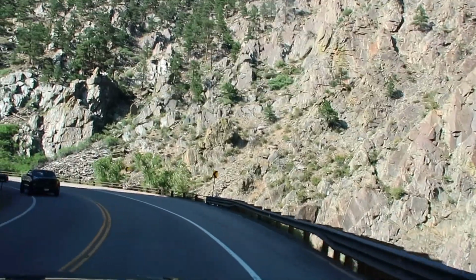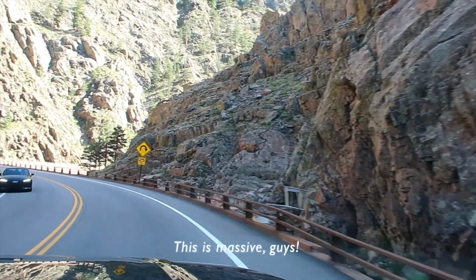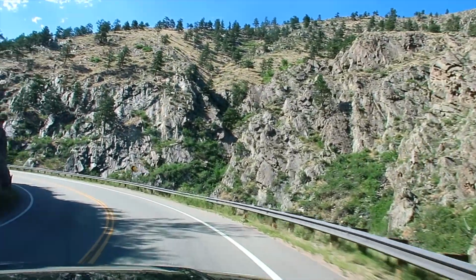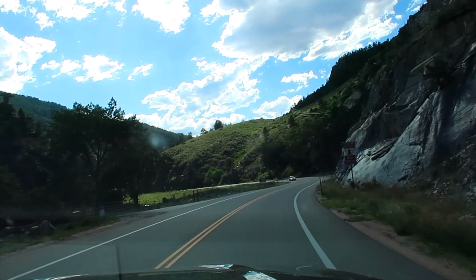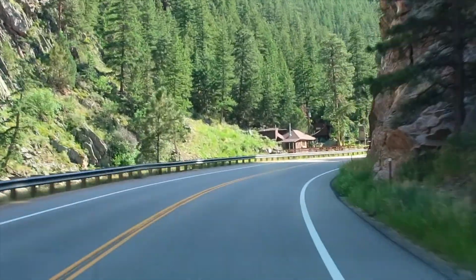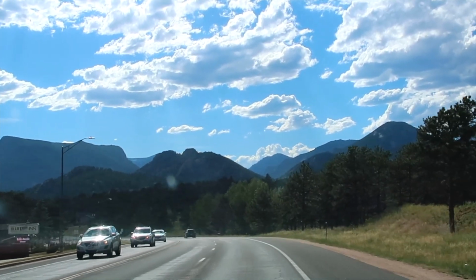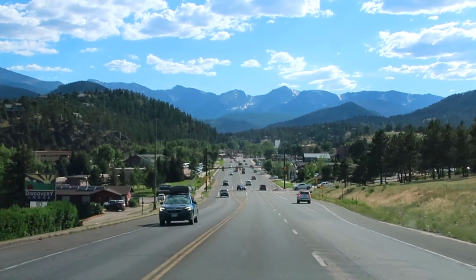I did not know this was... Guys, after we pass these buildings right here, look at these mountains. You can really see the snow. Look at that. Oh yeah. Look at the snow up there. Wow. It's Highway 7.